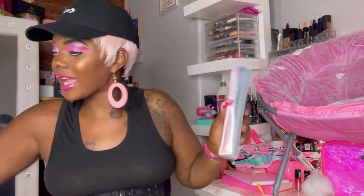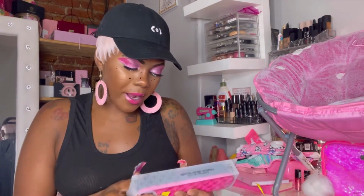Okay, so this came from Five Below, and this is just a makeup brush holder. It says Essential Beauty, and this was $5. The thing about this, I got for when I'm in my nail room, because I could use it for my makeup brushes, but I have too many, entirely too many. So, do I have no scissors next to me?